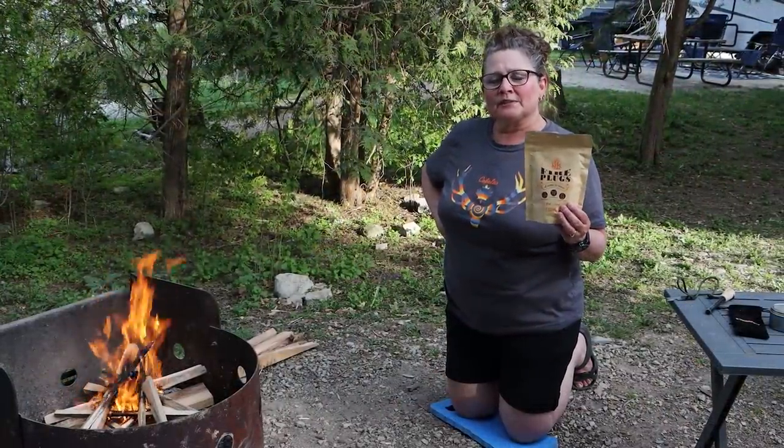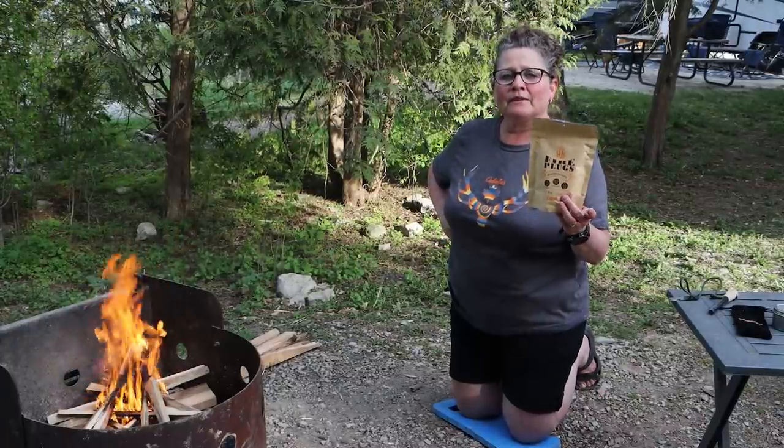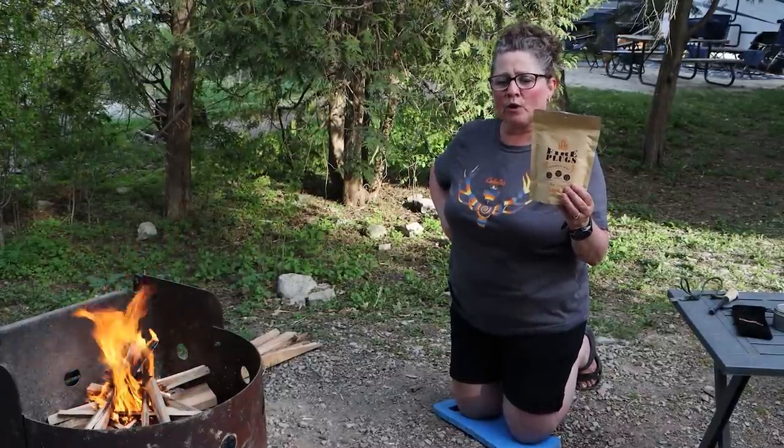Fire started. These plugs last approximately 5 minutes of burn time, which is plenty of time to start a fire. They work well. Rain, wind, water, they're waterproof.